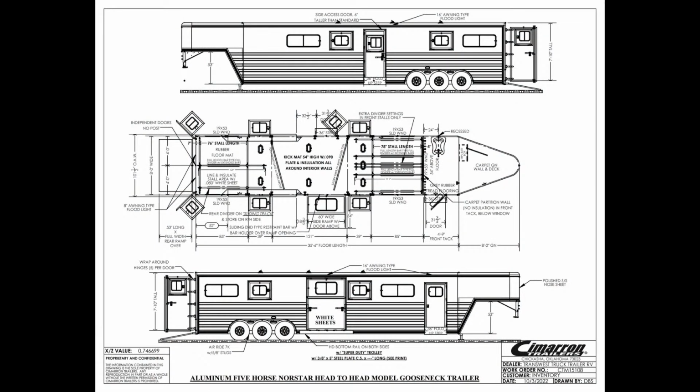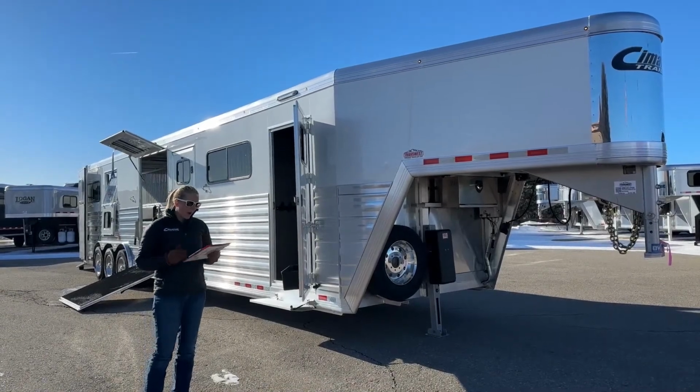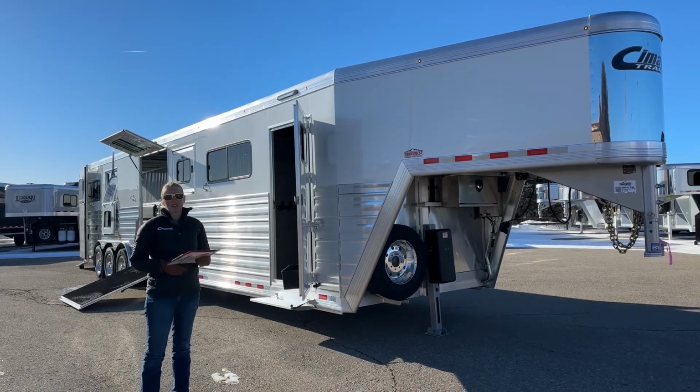On this drawing here, you'll notice that we're 35.5 feet on the floor. So we're a good sized trailer. You have the ability to haul 6 on this trailer if you want, between the center box, the 2 forward-facing stalls and the 3 backward-facing stalls. Got a good sized front tack of 4 foot 9 inches. And then the height and width, you're 7'10" tall, so plenty tall for any horses that you want to put in here. And you're 8 foot wide, which is going to give us some nice good sized stalls.